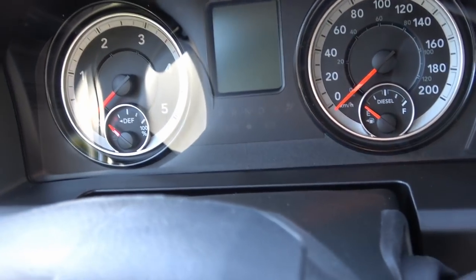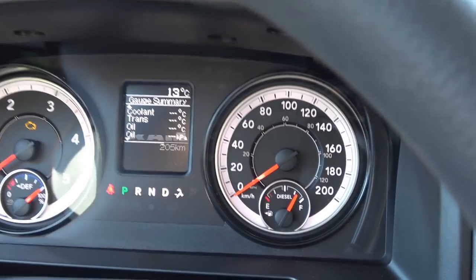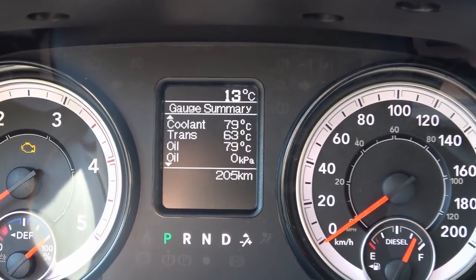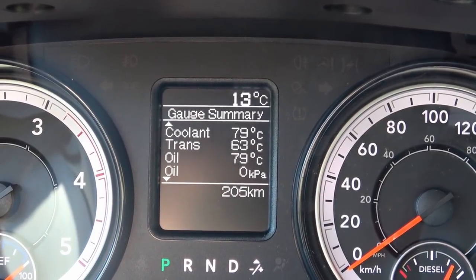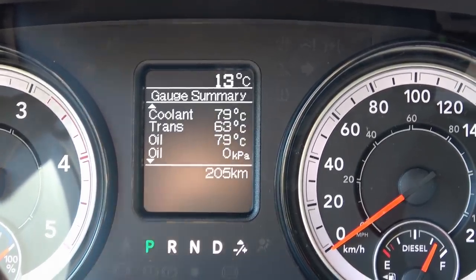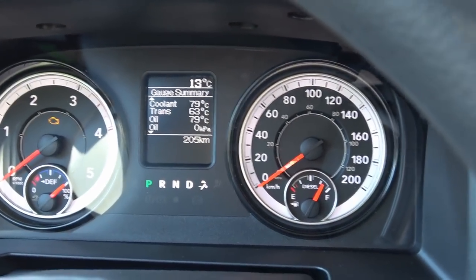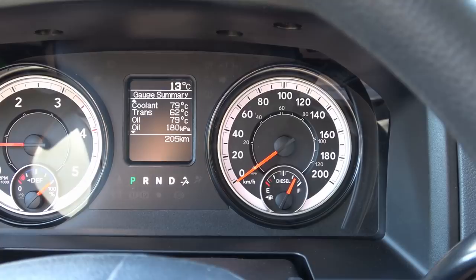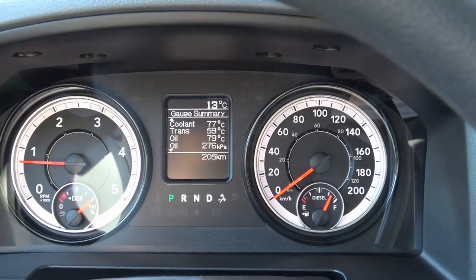So let me turn it on so you can see it here. There it is coming on there. Yeah, you can see it's a kind of basic menuing system. The higher end trucks have a more elaborate screen, but this gives you all the vital information. You can page through different menus and see what's going on with the truck. Let's just turn it on here, start it up for you. There we go. Nice, eh? Hear that Cummins roar to life.